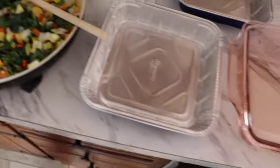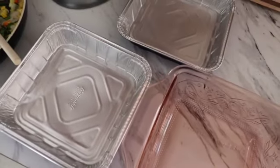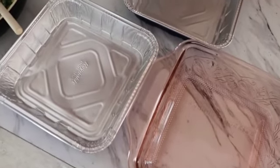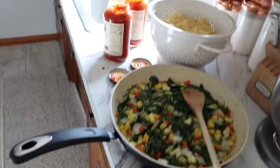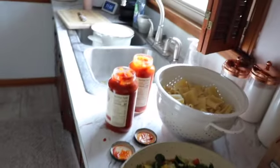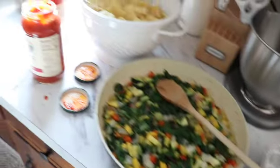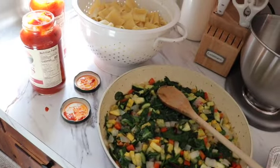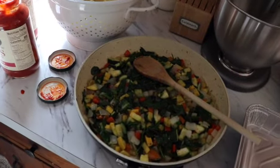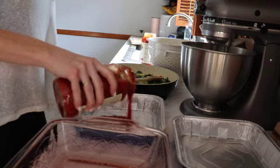And then I'm actually making 3 different dishes. These are a little smaller, and then that's my dish right there, because I'm bringing some for my friend, like I said, and then I'm also gonna bring a dish for my mom. So that's the setup I've got going on, and I'm just gonna do an assembly line. I'll do sauce, and then pasta, and then veggies, and then just go in that order: sauce, pasta, veggies. And then once your dish is full, we will top it with some cheese.